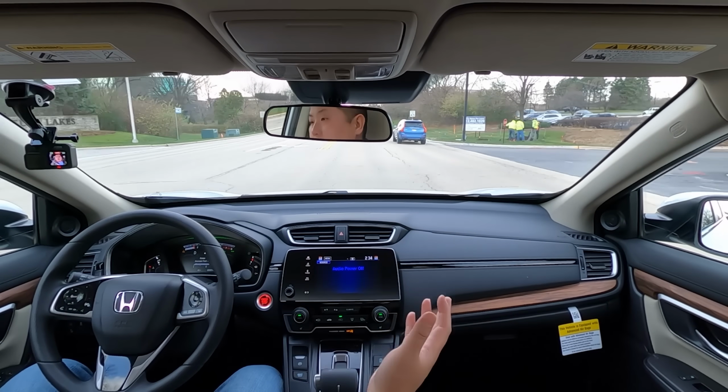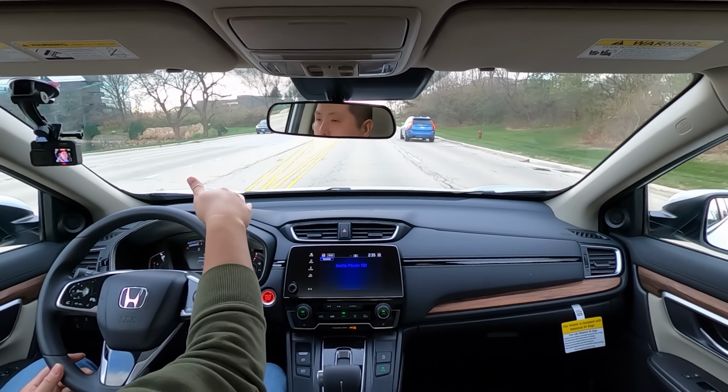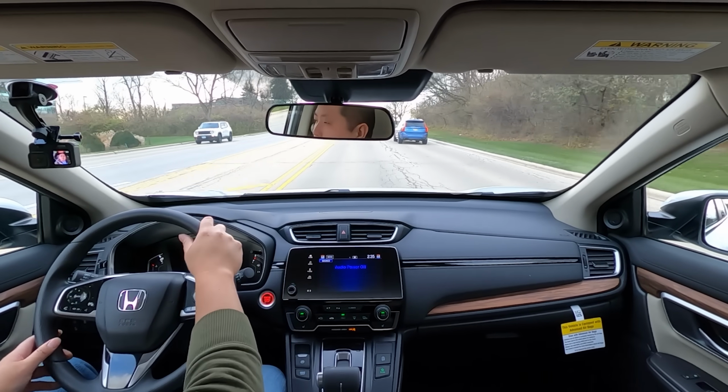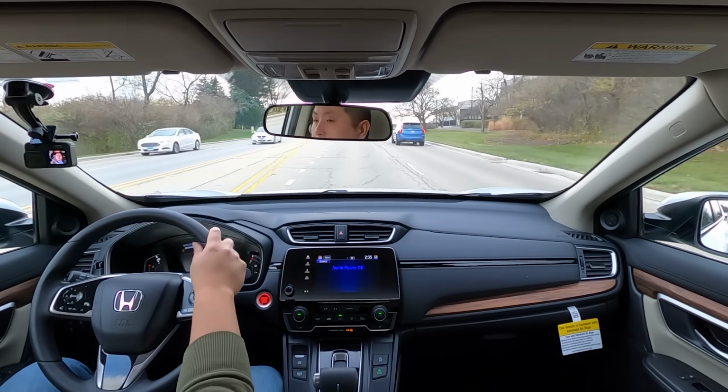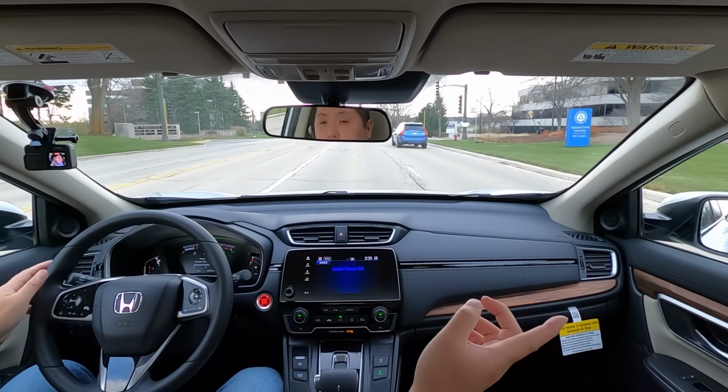Well, visibility is fantastic. The front windshield is enormous. I can see well past the hood. So front visibility, great. Side visibility, also great. The door panels aren't very high. The windows are nice and big. So side visibility, also good. Blind spot visibility, also very good. There's really nothing I can't see back there. And also the rear tailgate, the window is very big. Nothing is blocking my view. Even with the headrests up, they don't really block anything.